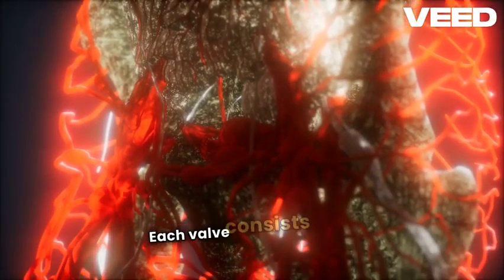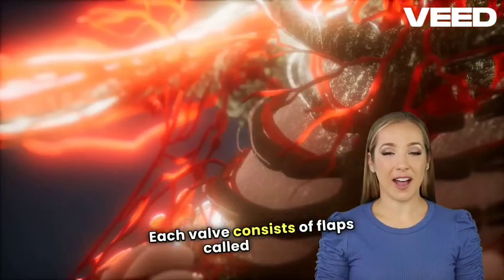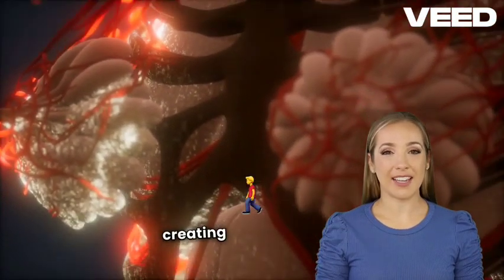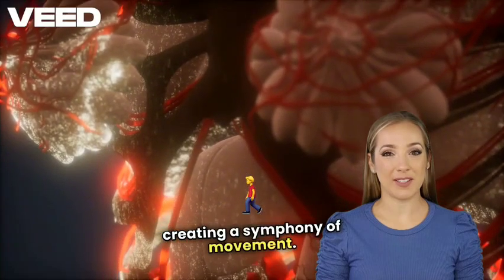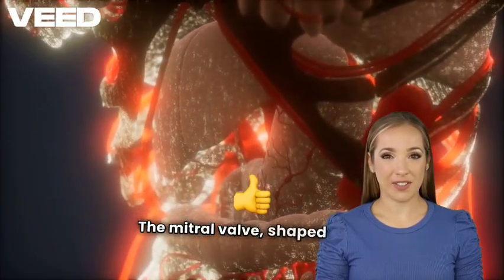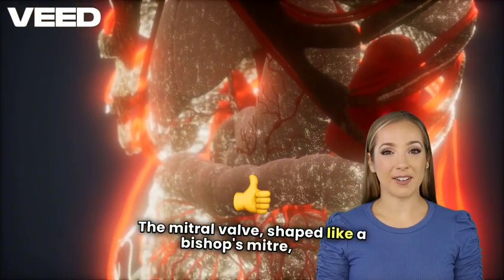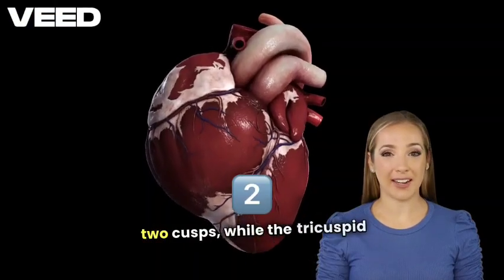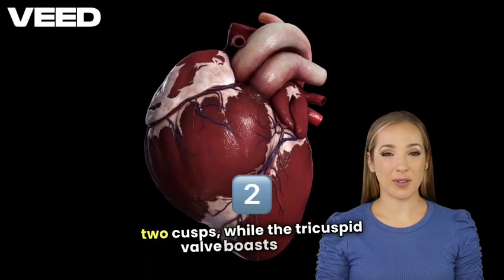Each valve consists of flaps called cusps, which open and close with each heartbeat, creating a symphony of movement. The mitral valve, shaped like a bishop's mitre, has two cusps, while the tricuspid valve boasts three.